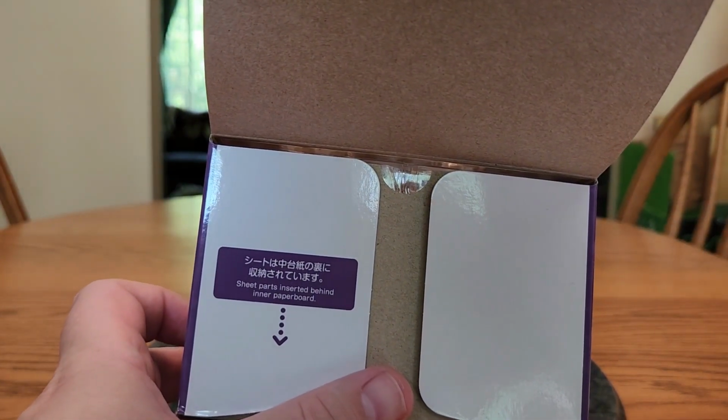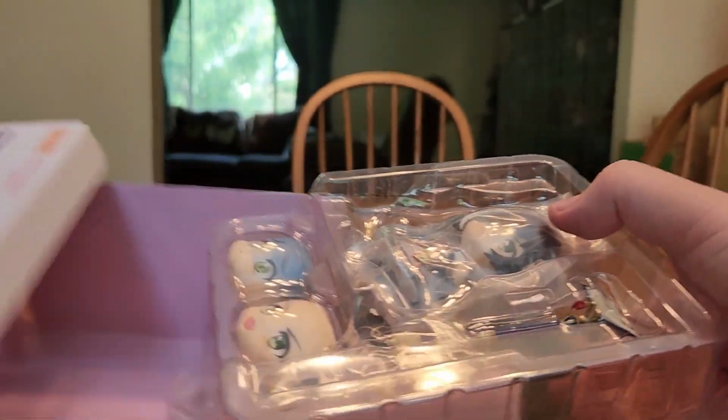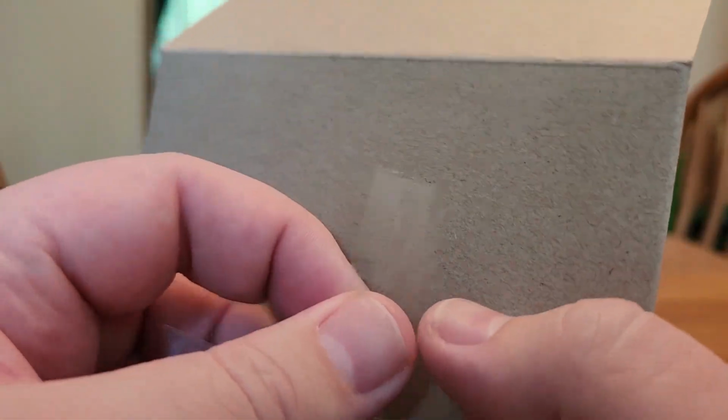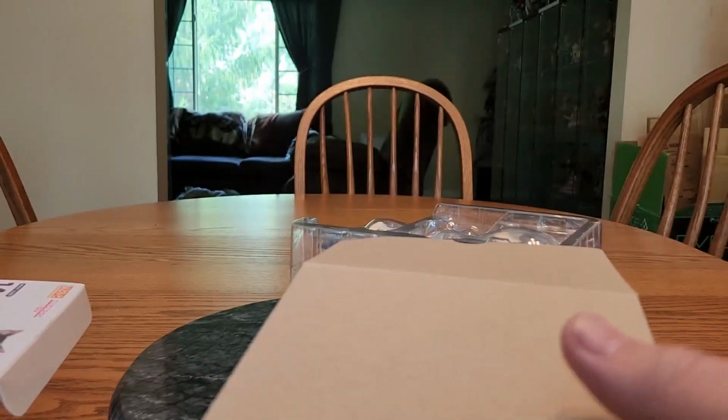Sheet parts inserted behind inner paperboard. Okay, so the instructions are behind the paperboard, so that's good to know. Pull her out. We'll try to pull her out. Okay, there's instructions on the bottom, and the base is taped to the back of the box. Okay, that's what it is. It's not the instructions that were taped to the back. It's all of her little signs and everything. So we'll just put that there like that.